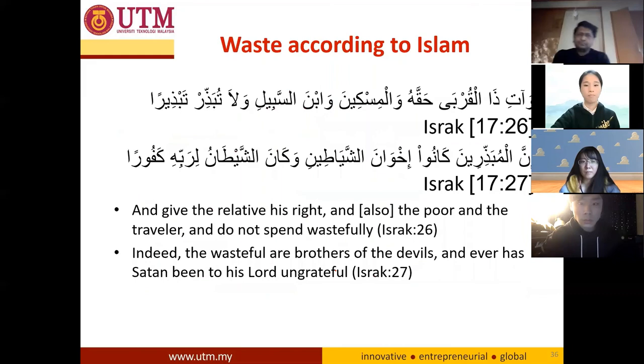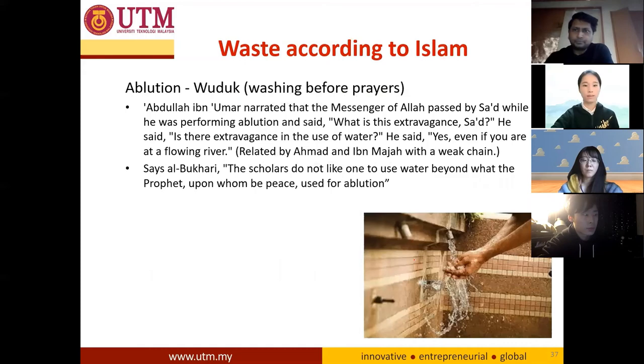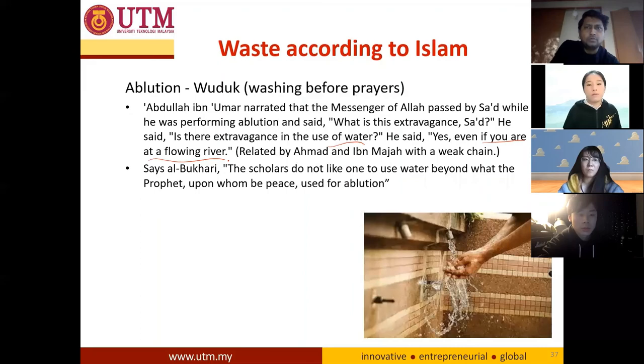In Islam we have this too, mubazirin, the wasteful. Innal mubazirina kanu ikhwanash shayatin: those who are wasteful are brothers of the devils. In our religion, we already understand waste. Even when doing ablution, the Prophet said, "Do not waste water," do not be extravagant in the use of water, even if you are taking wudu in a flowing river. That's waste. The Japanese are very careful about mottainai. That's why they have mottainai.